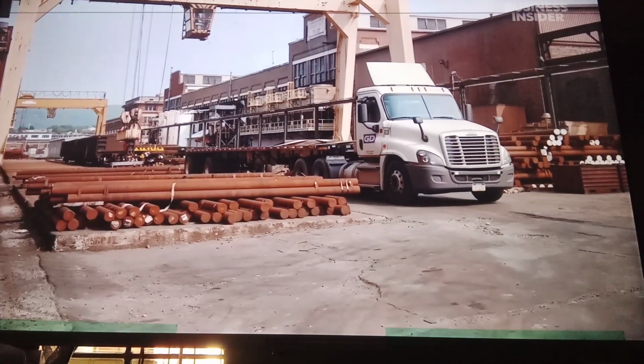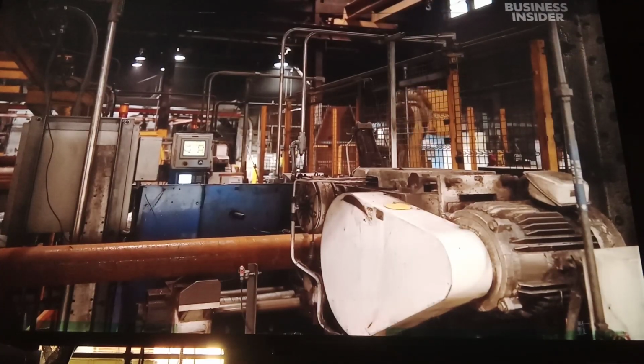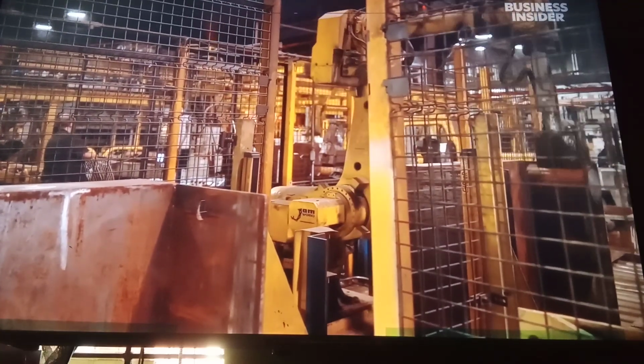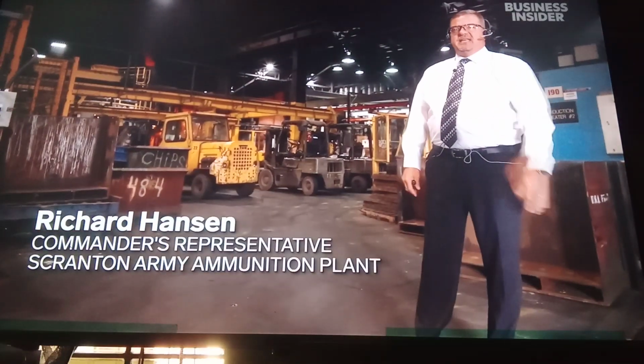Everything starts in the billet yard. Workers move steel rods to the next phase, the forge shop. 4 robotic saws slice the rods into 14-inch long chunks called billets. Efficiency is key to speed.